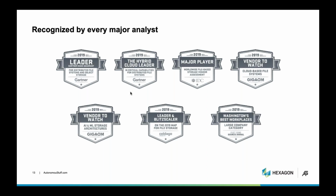But in the end, we're past that early adopter phase and are really trusted by some of the largest global brands in the world, both in autonomy and manufacturing, as well as the more traditional enterprises who have really stringent requirements for things like security and uptime and availability. We really meet the needs of both types of environments at this point and have the reference customers that will make you more comfortable as you consider making a move like this.